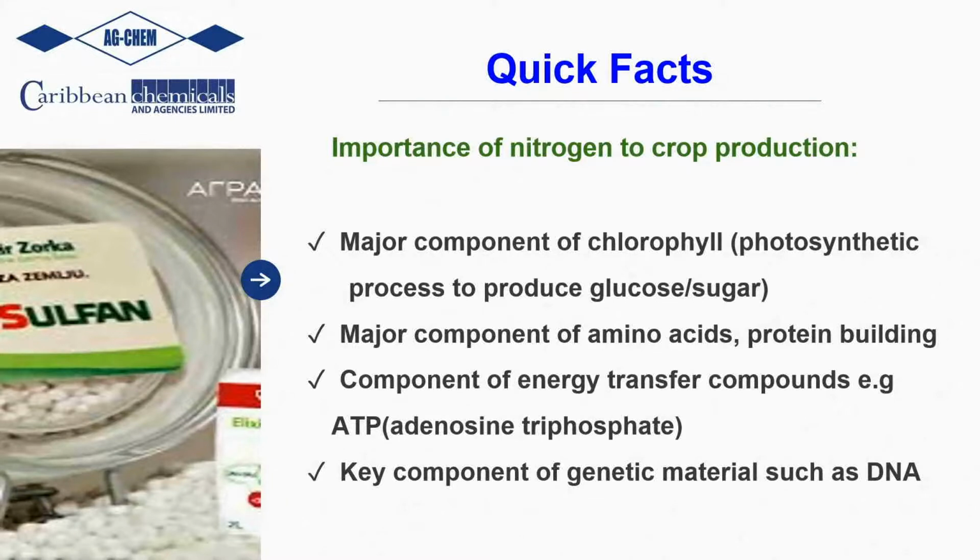So I don't want farmers to say, no, that's just sulfate of ammonia. No, this is basically the building blocks. So you're talking about growth, development, and reproduction.